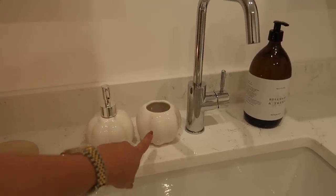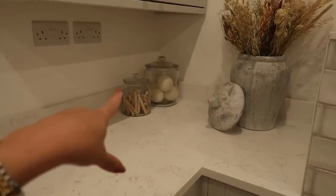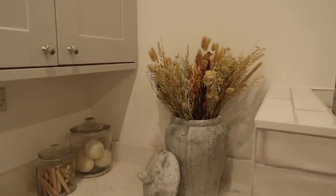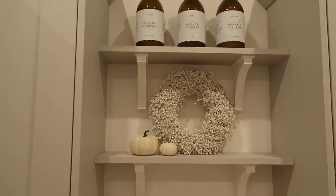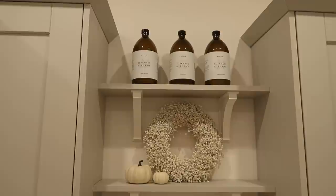But let me know any suggestions of what would be useful to have in a utility room. Just moved those glass canisters over there and switched out the dried eucalyptus for something a bit warmer. And then for shelf styling above the sink, I've got my new White Company wreath, a couple of mini little pumpkins. And again, I've just kept the laundry detergent and fabric conditioner and everything up there.